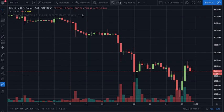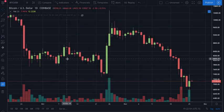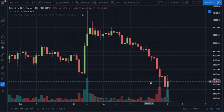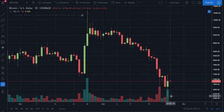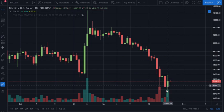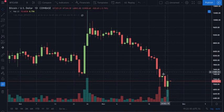So here we have the Bitcoin Coinbase chart. I'm going to switch over to the daily, and we're just going to take a little look. We did get a strong move back to the upside, but we also put in a new low. So when we came down here and put in that new low, half the candle got bought up. We did get continuation, push up, but then it sold back off. And this to me is a big time indecision candle.